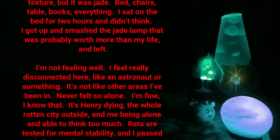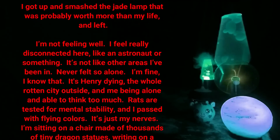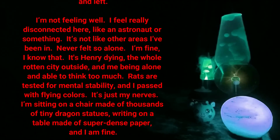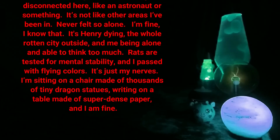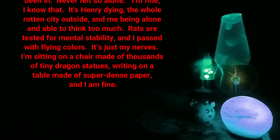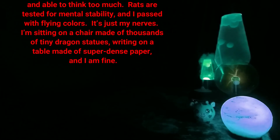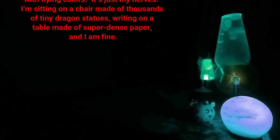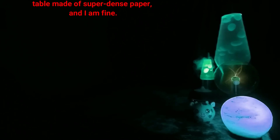I'm not feeling well. I feel really disconnected here, like an astronaut or something. It's not like other areas I've been in. Never felt so alone. I'm fine, I know that. It's Henry dying, the whole rotten city outside, and me being alone and able to think too much. Rats are tested for mental stability, and I passed with flying colors. It's just my nerves. I'm sitting on a chair made of thousands of tiny dragon statues, writing on a table made of super dense paper, and I'm fine.